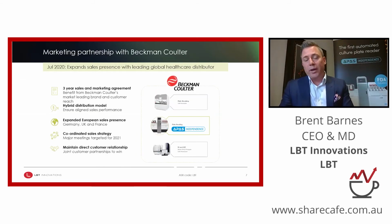Very recently, we had a key milestone with respect to our global access and distribution model, which is the partnering agreement that we've got with Beckman Coulter. Beckman Coulter are a Danaher company, 11,000 odd people globally, been selling into labs for over 40 years. Focusing on Europe first, we've struck a teaming arrangement where they're marketing and selling our APAS Independence instrument to labs in the UK and in Germany, which were our launch markets. They've also added France to that.